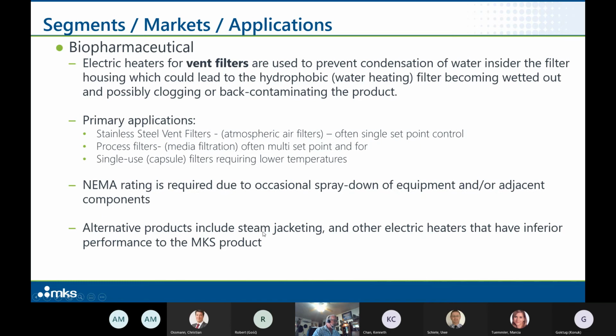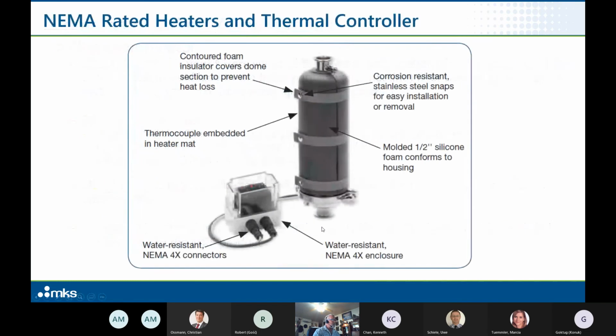Back in the day, and they still use it today, was steam jacketing. Your housing would have a double stainless steel wall. They would run steam from a steam generator over to the housing and try to keep that warm. The heater itself made it much more consistent, much more uniform heat throughout that stainless filter. We still have the snaps on here, which doesn't really seem to cause a problem with these. This foam is a little less dense than our silicone heaters we use in the semiconductor industry. Stainless steel snaps.